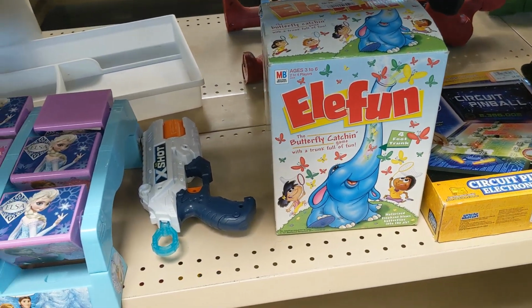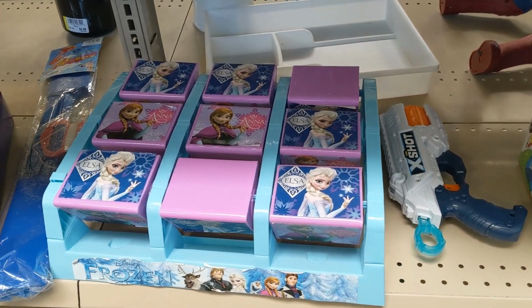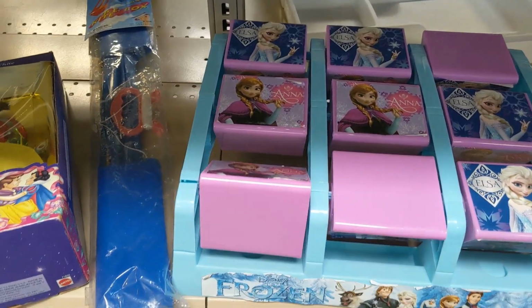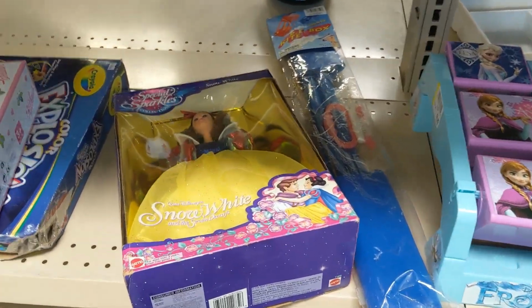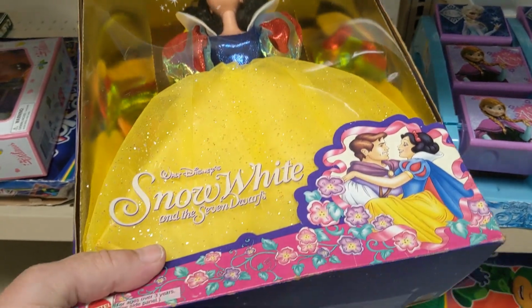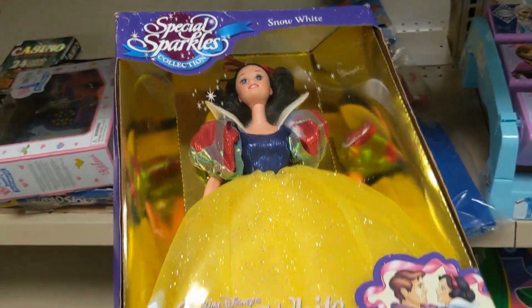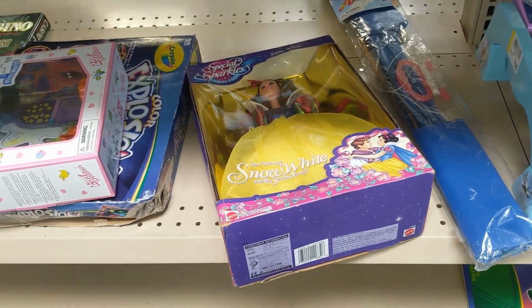I continued down the toy aisle. I saw this Disney Princess beanbag toss game. It was cheap, plus there were no beanbags, so I moved on. Then I saw this Barbie doll. It was Snow White Barbie. I've been having pretty good luck with Barbie dolls. This one was $8.99, but I looked them up. They were only going for $15, so I wasn't going to get lucky with this one.